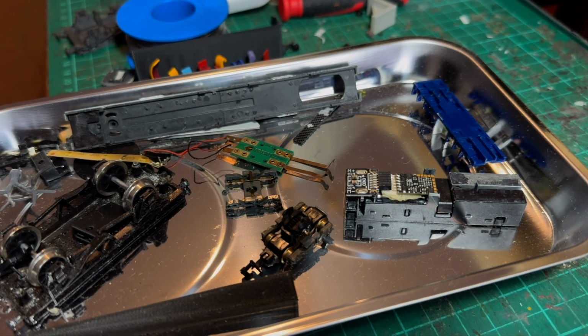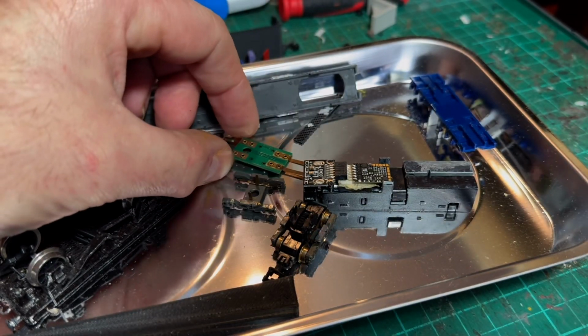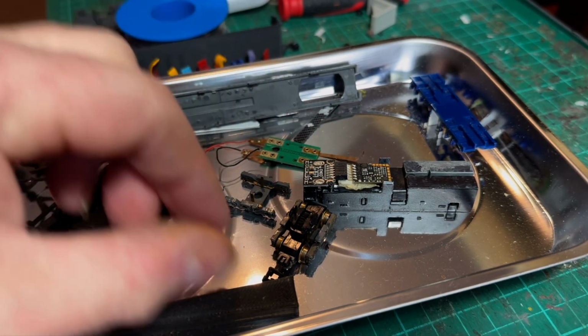So my 185 will be using this particular setup, and what I've done with the 350 is taken out one of the motors, and well, taken out this motor, and then the whole train will be powered using one motor. Now, because it's only one bogie on that 350, it has been a bit of a struggle, but I'll show you that shortly.